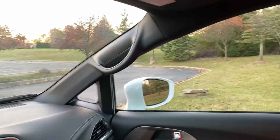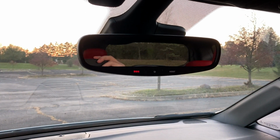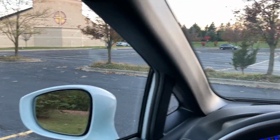Tons of room, really good visibility. Honestly, you can see straight out the back. That would be my view right there. The back window is pretty big. Good A-pillar vision, good forward sight lines.